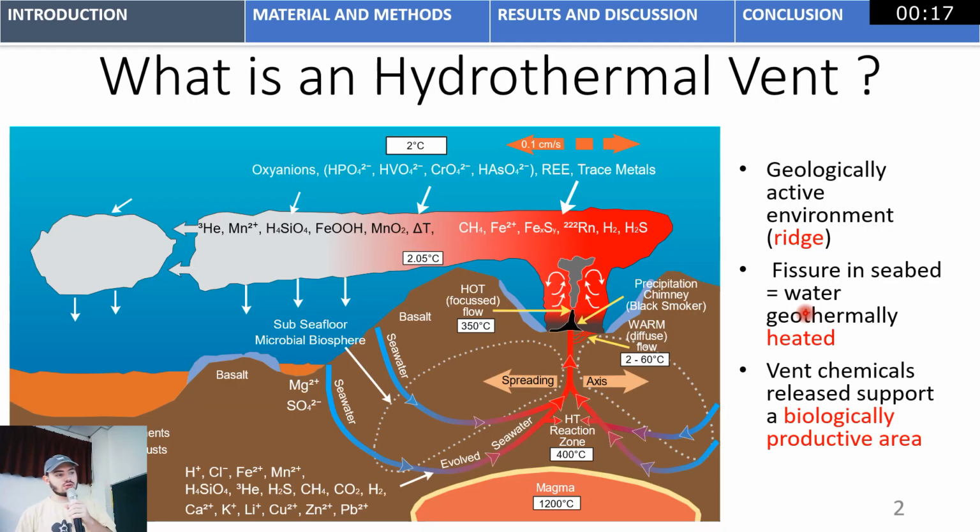Okay, so first, what is a hydrothermal vent? Hydrothermal vents are found at ridges, which are geologically active places where the oceanic crust is formed. How does it work? First you have a fissure in the seabed, and some water passes through there and is geothermally heated. When it passes through the rocks, it becomes charged with minerals, and when it is released, it supports a biologically productive area.